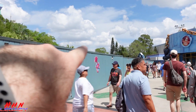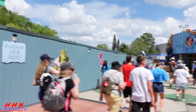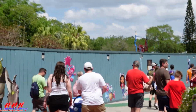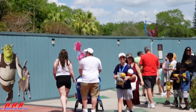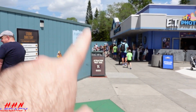You can see a little bit of the Woody Woodpecker's coaster still there, and it still goes all the way down to the entrance to E.T. There it is. Woody Woodpecker's Nut Buster coaster still there. Everything else gone though. Completely decimated. Nothing there. So the last couple times we've been back here, E.T. was sitting at a 15-minute wait. Today, on a very busy Universal day, the wait time is 25 minutes.